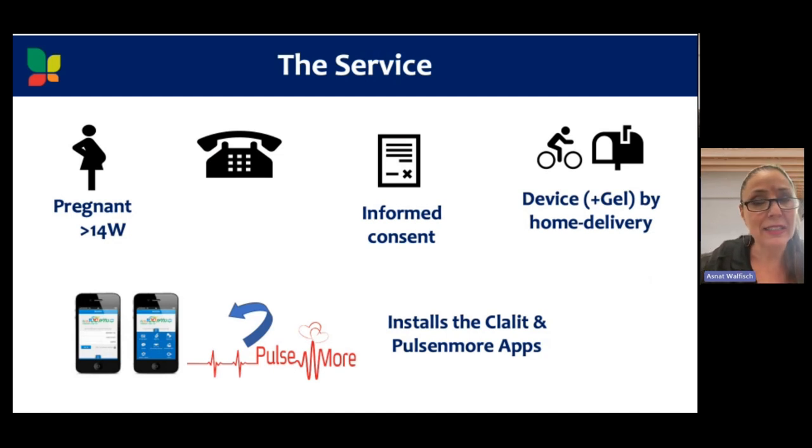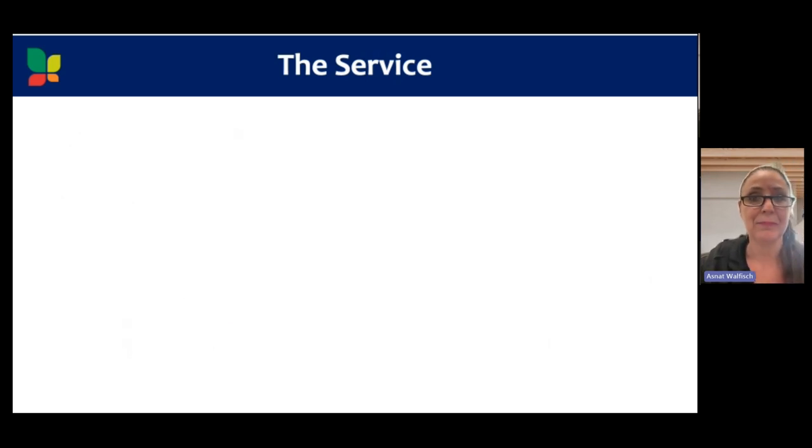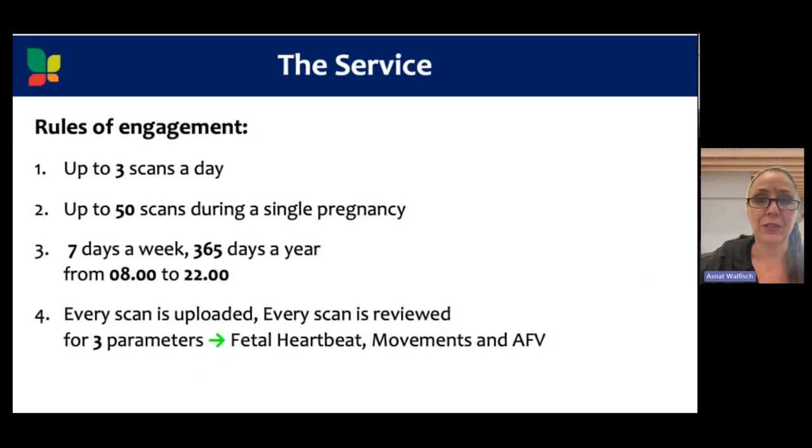This is an offline expert review, not online expert review. So she sends it to the cloud, and the healthcare provider watches and sends her back the feedback. So this is how it worked.